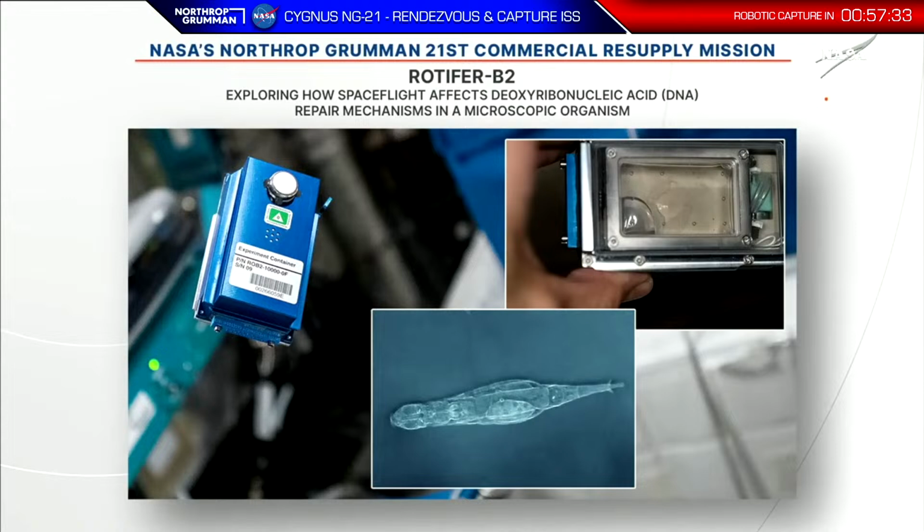Understanding spaceflight effects on DNA is extremely important. Next up is an ESA experiment from the European Space Agency. It's an investigation that explores how spaceflight affects DNA.